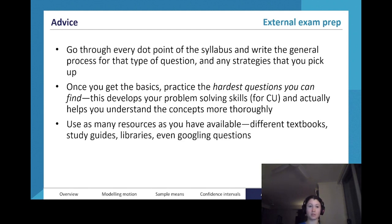And then make sure you use as many resources as you have available to you. So that might include different textbooks, study guides, libraries, or even Googling questions. Really look in as many places as you possibly can. It's not listed here, but you can even go and look at the other states' external exams.